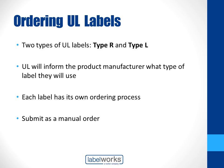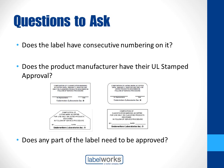Depending on what type of label the customer needs, the order process will vary slightly. With UL labels, we prefer that these be submitted through the manual process rather than our website because paperwork from UL is required for both types of labels. When working with a customer who needs a UL label, besides asking the normal questions such as stock, quantity, and time frame that they need them by, there are a few other questions to ask to make sure you have all the information before submitting the order.